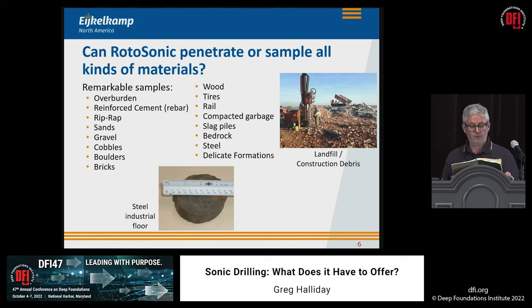So, samples of things that you can drill. Overburden, reinforced cement, riprap, sand, gravel, cobbles, boulders, bricks, any kind of fill. In New York City, you're drilling on a sidewalk, and you're ultimately going to drill down through something that was already there. Wooden pilings, tires, rail lines, compacted garbage, slag piles, bedrock, steel. And then the last one is delicate formations, which I think is kind of odd. After all that, they want to talk about delicate formations.